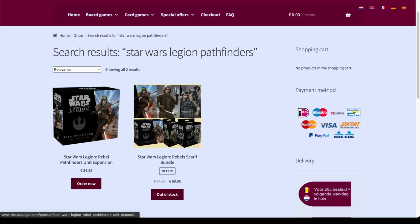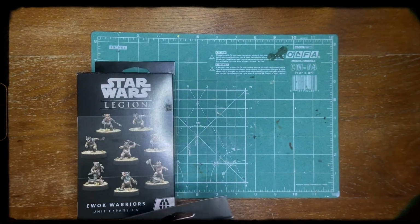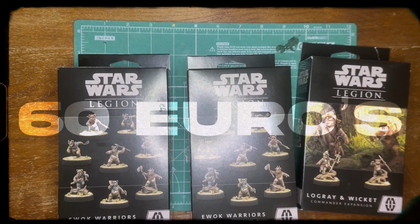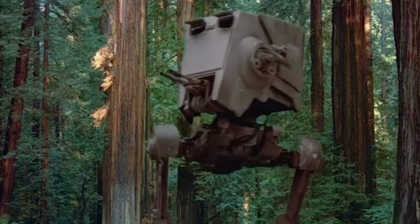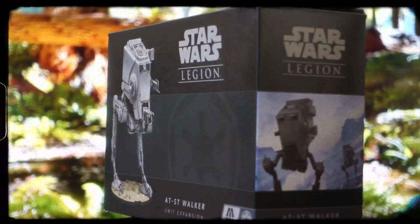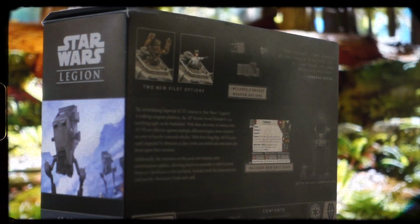So while I was browsing to see if they had the Pathfinders on sale somewhere, I stumbled upon a very interesting deal. 2 boxes of Ewoks, including their characters Wicket and Logray, in a bundled price of 60 euros. That's a pretty good deal, but obviously when you think Bright Tree Village in Legion, there's only one model that comes to mind. That is when I saw him. The Chewie ATST, one of the coolest ideas in the entire Star Wars Legion range and obviously very thematic.